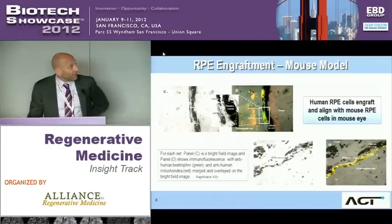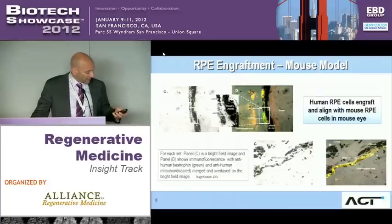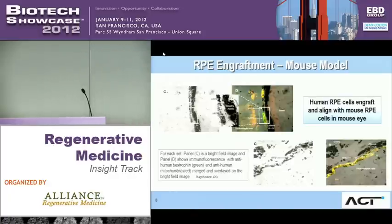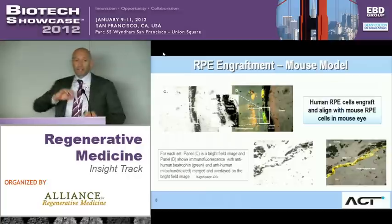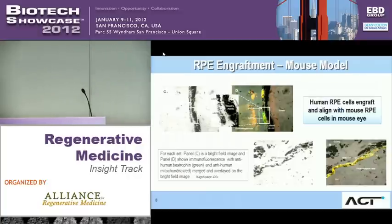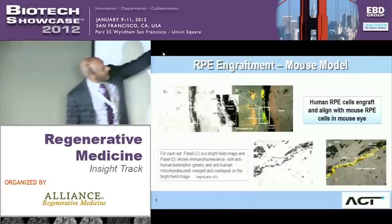This is an example of what we saw in the, I don't know if there's any pointer on this, but at the back of the mouse eye, there is this Brooks membrane here, and you can see there are these empty spaces where the mouse RPE layer has gone into complete decline. And so on the injection site, which is right around here, the cells then migrated.